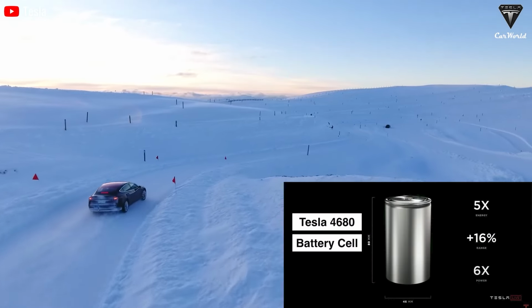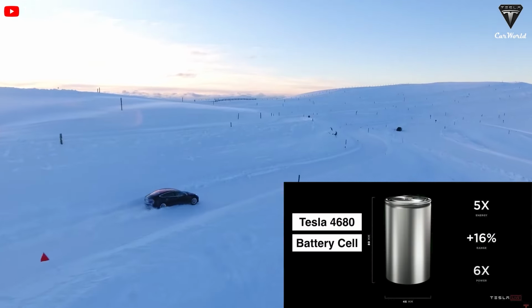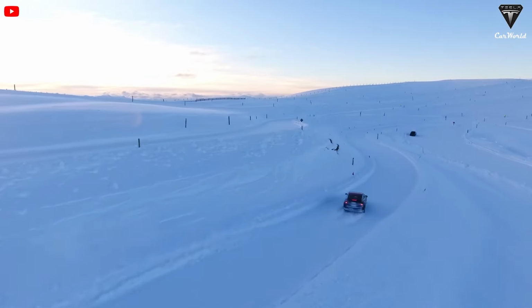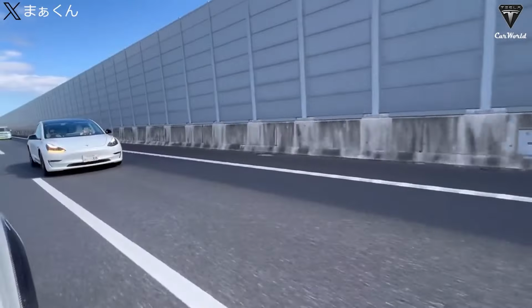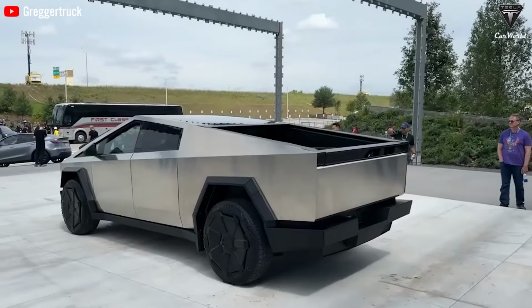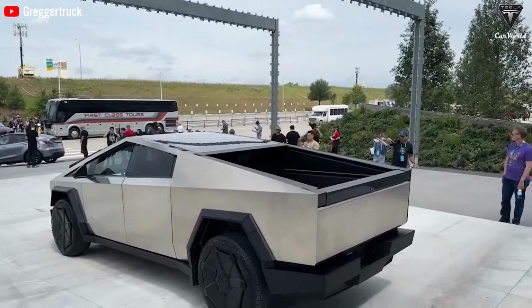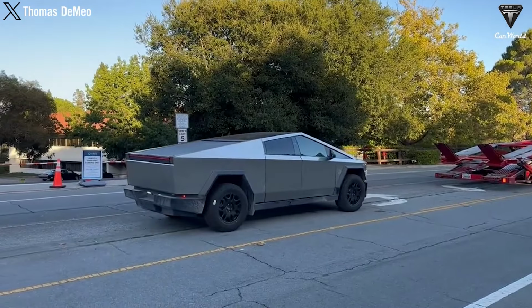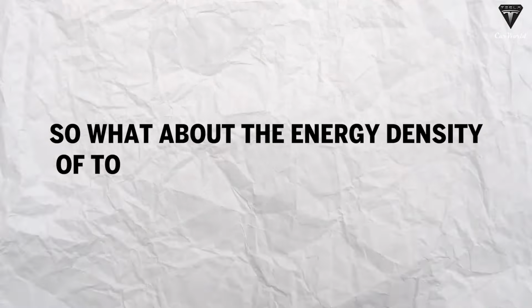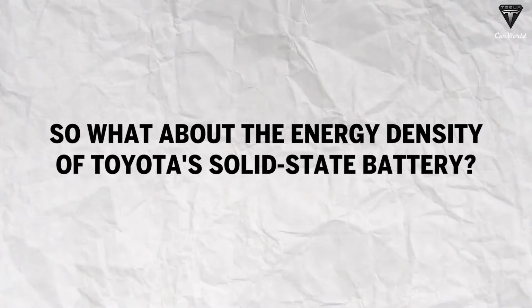This means that the 4680 battery can store more energy per unit volume or weight compared to other types of batteries, resulting in longer driving ranges and lower battery weights for electric vehicles. Currently, Tesla is only using the 4680 battery for the Cybertruck, and the performance for this pickup truck is also extremely impressive. So what about the energy density of Toyota's solid-state battery?